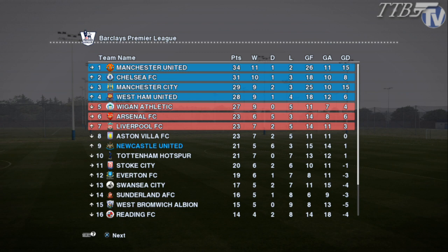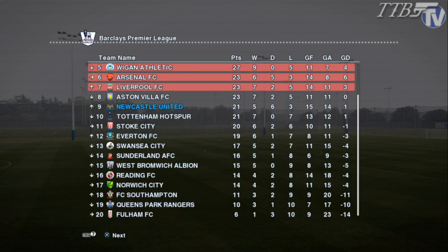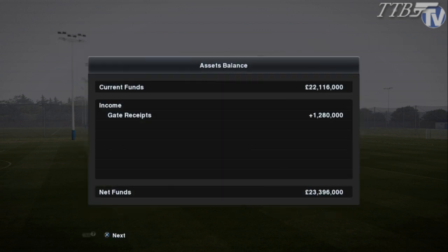Well, United still top, 34 points. Chelsea move up to second, City down into third, West Ham up into fourth. Newcastle, they push up a place into ninth. Too many draws for my liking. Got to turn that around. Bottom of the table, Fulham, and that is the disappointing thing. Should have won today. And then 19th QPR and 18th Southampton.